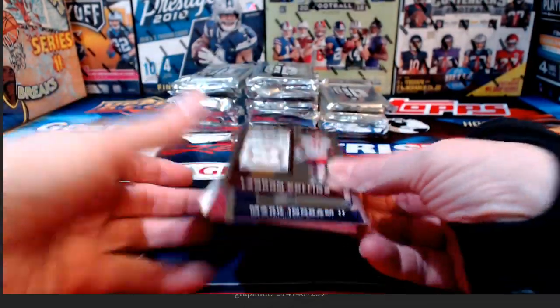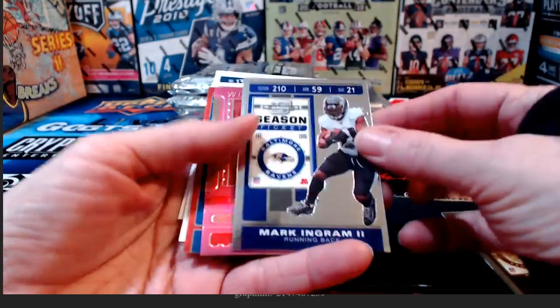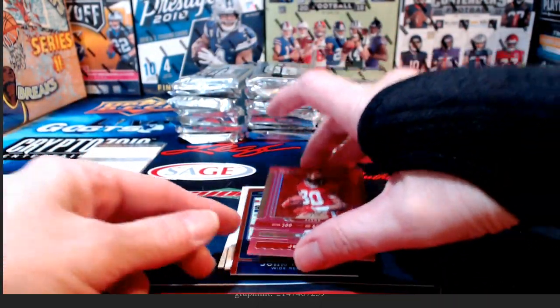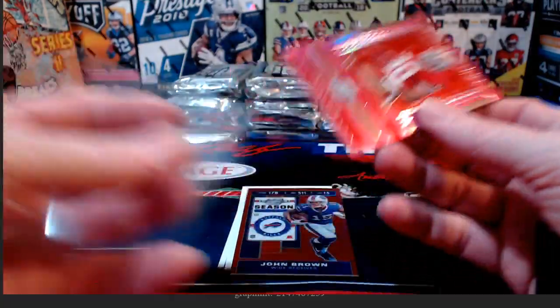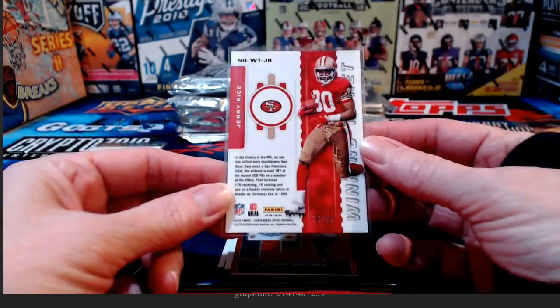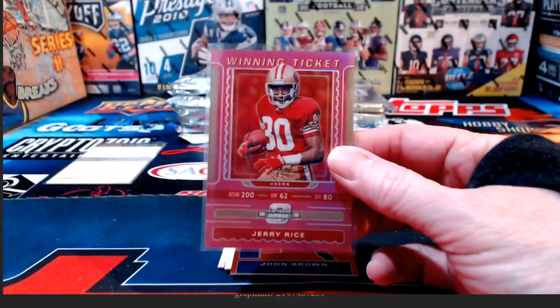Okay. We've got a little base there for Redskins and Ravens. We've got some numbered cards coming up here for the 49ers. You have Jerry Rice. And is Jerry numbered? Yeah, down there at the bottom, numbered to 75.